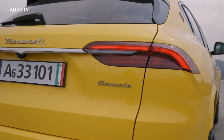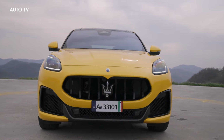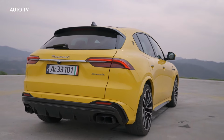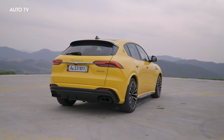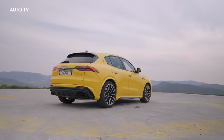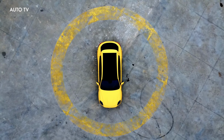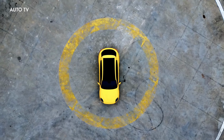It looks properly sporty without being a Levante scaled down to 75%. Some had concerns it would look a lot like the Ford Puma because of some headlight similarities, but the Grecale has its own visual identity. It's particularly fetching in the Trofeo guise with its wider air intakes, part of an aggressive body kit.